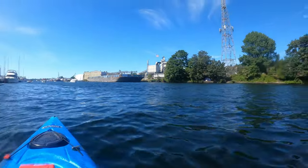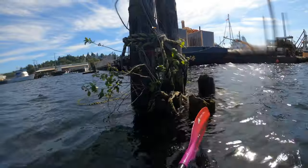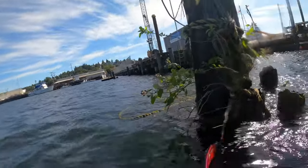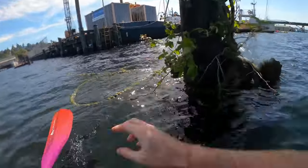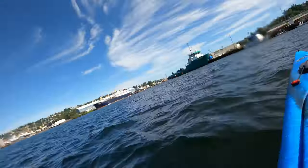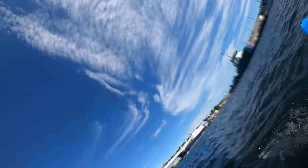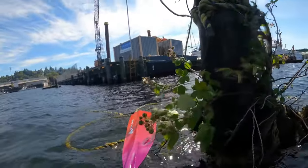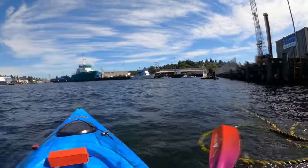Heading out to Bainbridge, almost at the Ballard drawbridge up ahead. I was able to find this little pole out here that has a blackberry bush growing on it with exactly one ripe red blackberry. Oh, hold on. That was tasty. Okay, it's a little tart, honestly, but it's good.